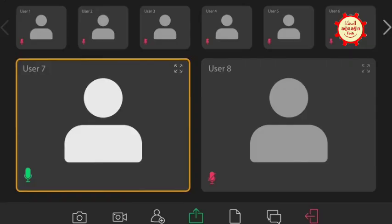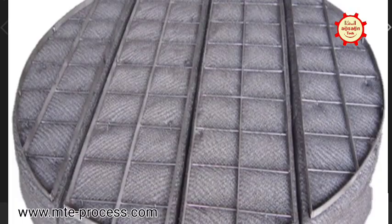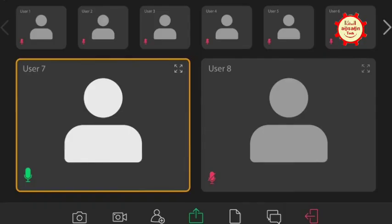And how about the supports? Skirt support. Is it a vertical skirt support or an inclined skirt support? Skirted support, straight one, right? Yes. And inside, it has trays? Yes, sir, TSR, tray support ring. And also packing, and also the demister pad, demister ring. Okay, okay.